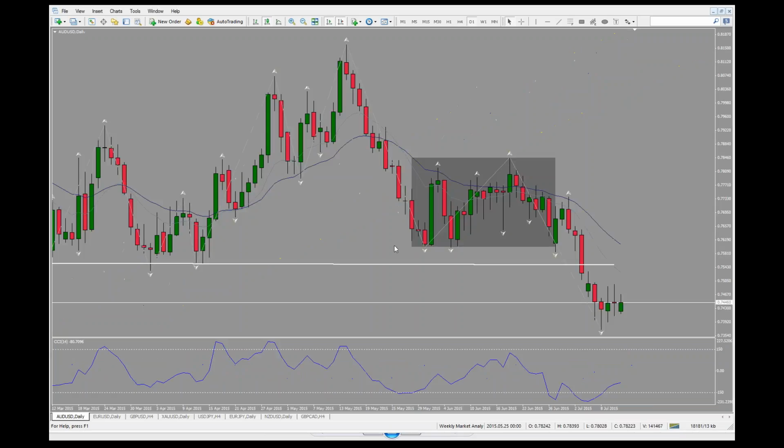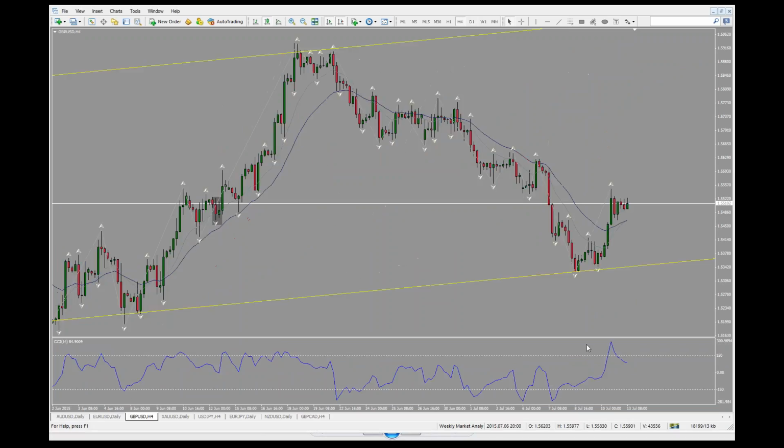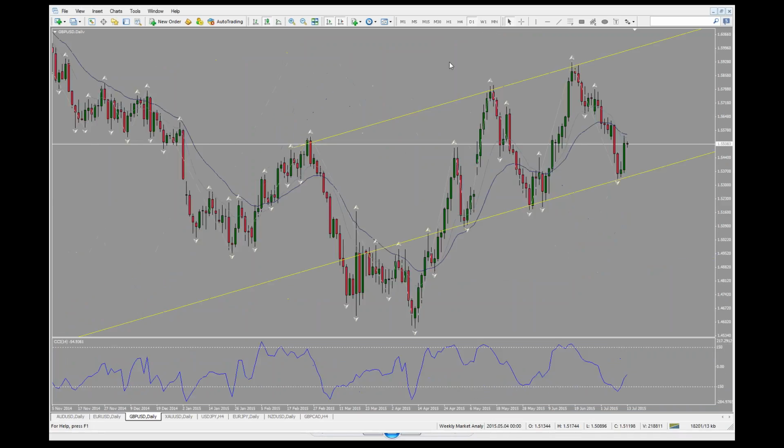Aussie USD, we are sellers. We're waiting for a sell entry. We could get it tomorrow based off those two candles. Euro USD, technically, we could get an entry there to take us back up. Beware, it is the euro. GBP USD, we've missed our boat. So if you're not in it, you're going to have to wait for the next opportunity.